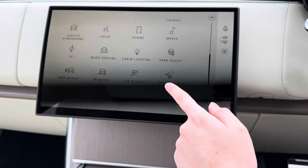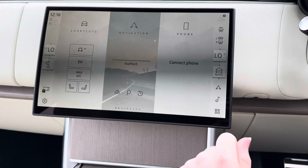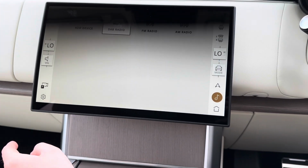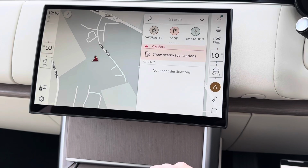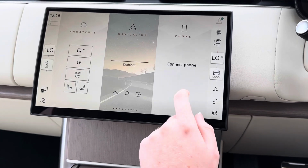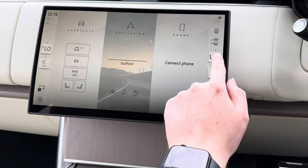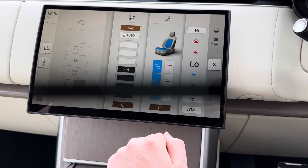Centered here in the dashboard you have your touchscreen infotainment system. It's home to features such as Apple CarPlay and Android Auto, and even DAB radio. You also have access to built-in navigation to ensure you're never lost, allowing you to head to all new places with ease. There's also your standard Bluetooth telephone connectivity. The touchscreen is also home to your 4-zone automatic climate control.